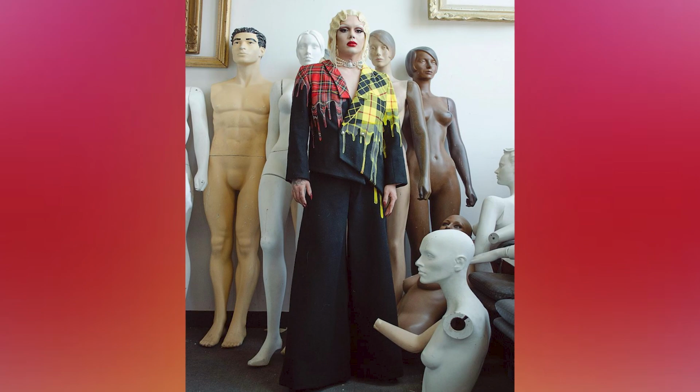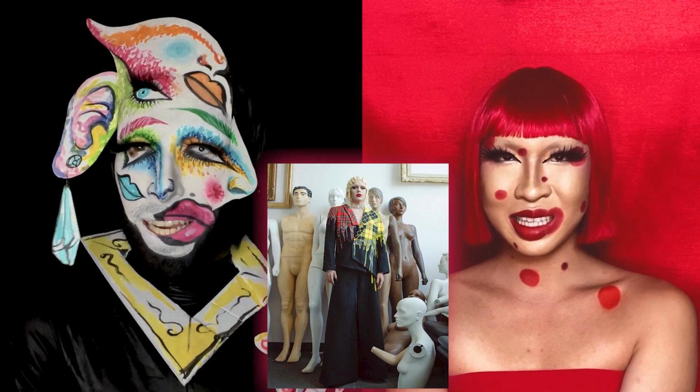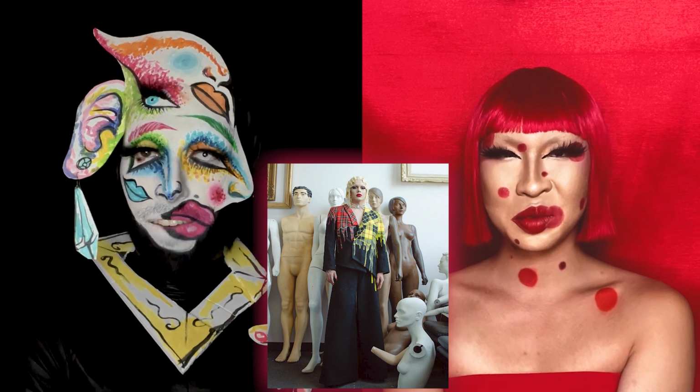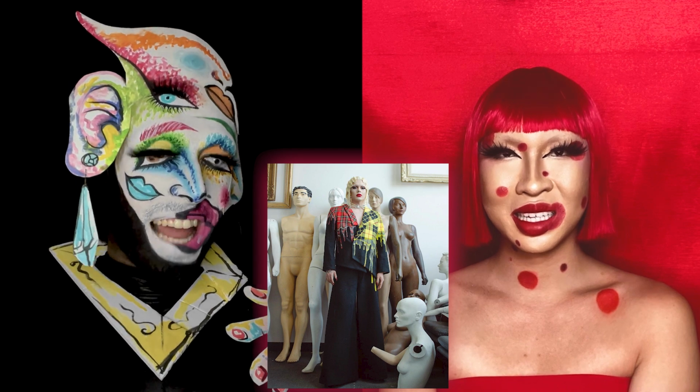Lady Boom Boom, qu'est-ce que tu en penses? I think this is such a unique concept. I would have never expected plaid and paint to be merged together. Yeah. So I think this is so smart. I love the fit. It's a very simple concept, but I love the finger wave wig with the flat ends.